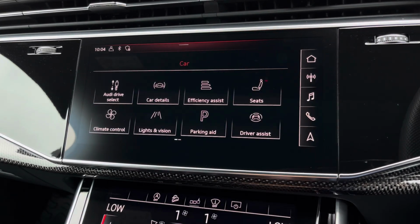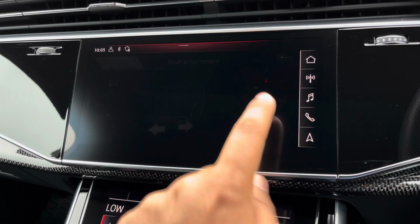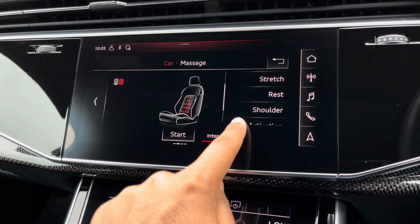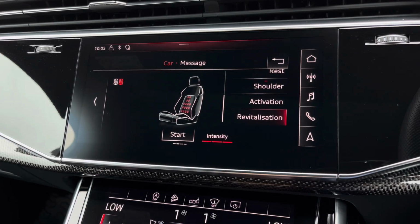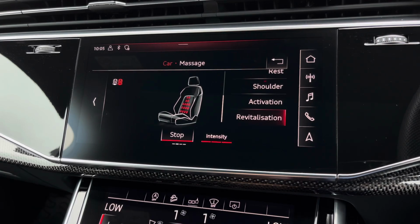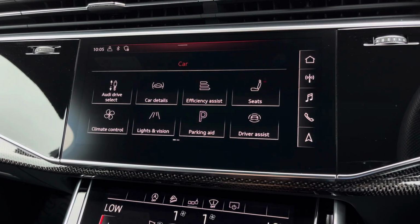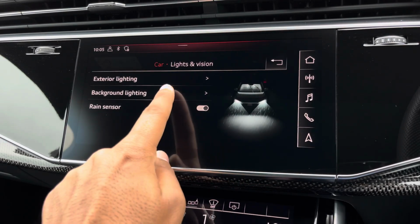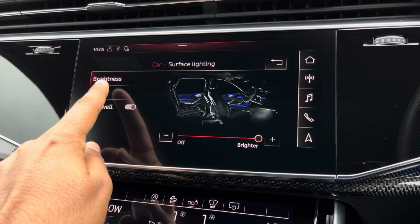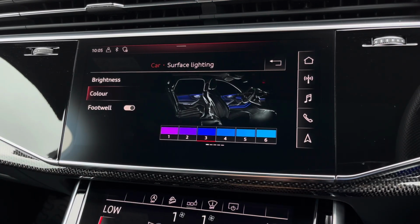There's a massage function for the front seats, which can tailor to your liking. You can adjust the mode, such as rest, shoulder and activation, while you can also adjust the intensity, so you can have the extra comfort and convenience on those longer journeys. There's the optional extended LED interior lighting pack, with predefined colour modes and 30 different colour options, so you can customise the interior to your preference.